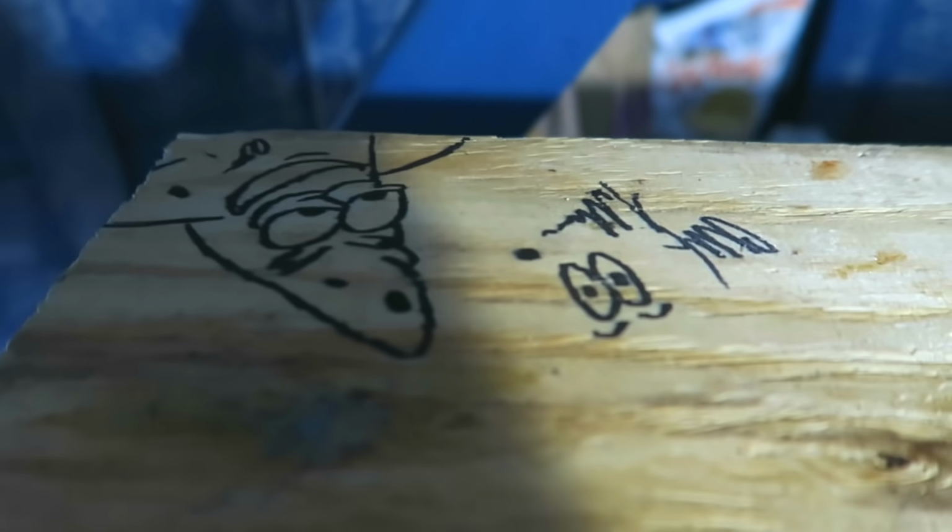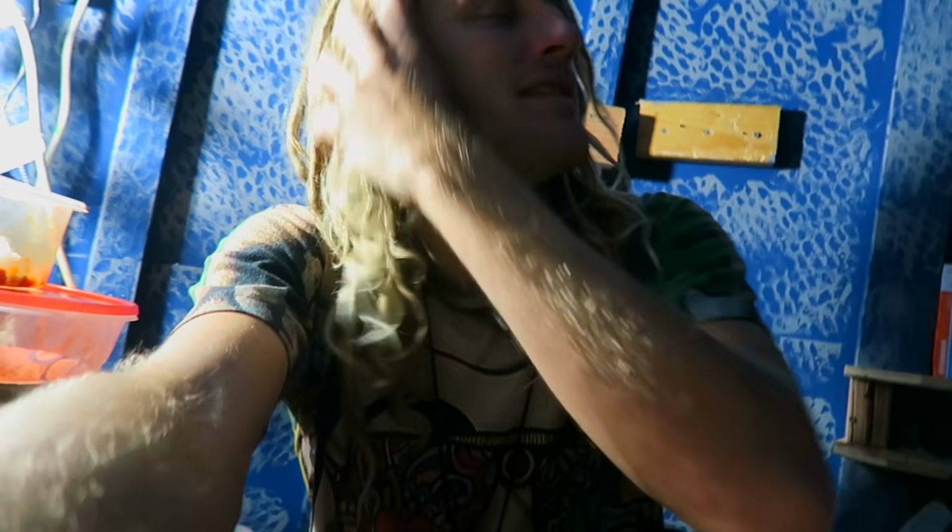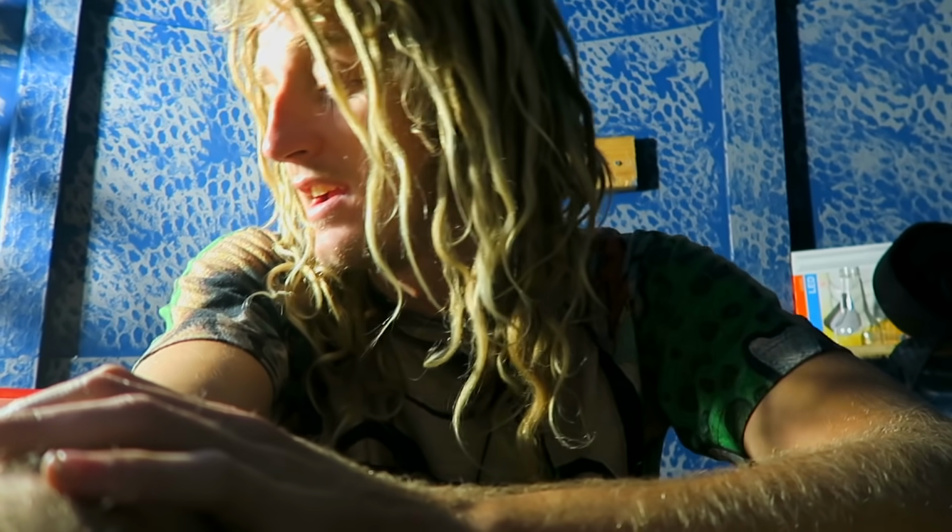Who drew that? I don't remember. Turner popped by last night and dropped his signature on the table. That's pretty fire, dude. We were talking about this last night. Could you imagine having a playhouse like this as a kid? I couldn't. I would have had 10 girlfriends growing up if I had this.